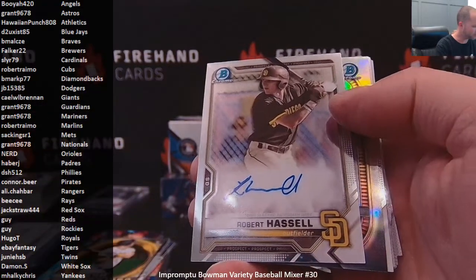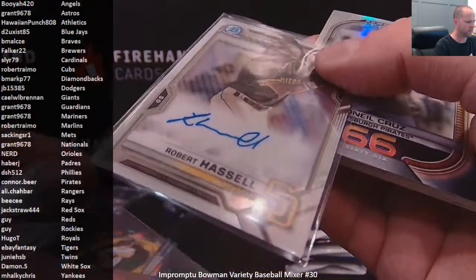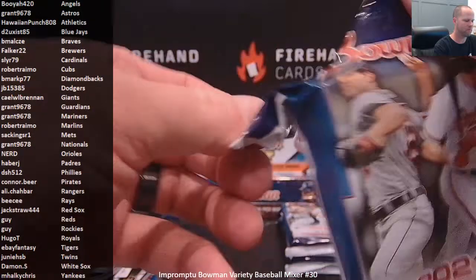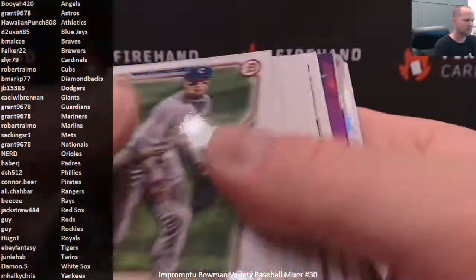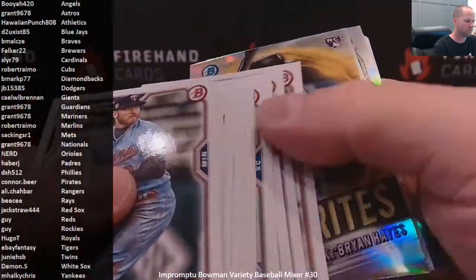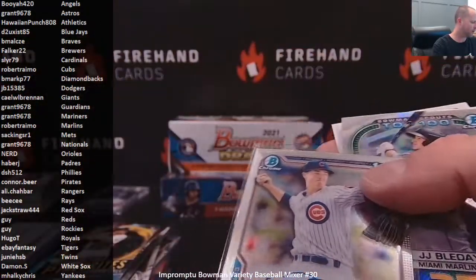It's a fourth autograph on the box. The bonus, Robert Hassel, the Padres, and Haver J. Thought we were done with autos. Fifth autograph, Riley Thompson for the Cubs. Dang. Robert Ramo. Robert Ramo again. Congrats. Five auto box, man. That's great.